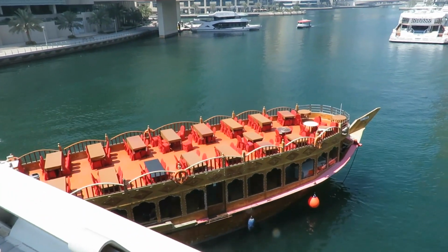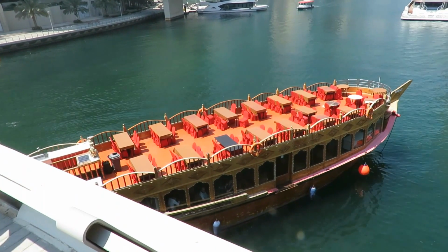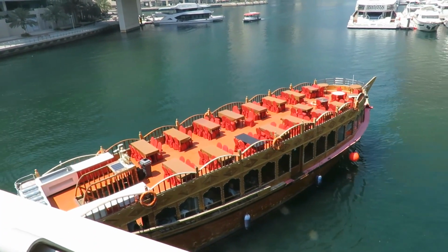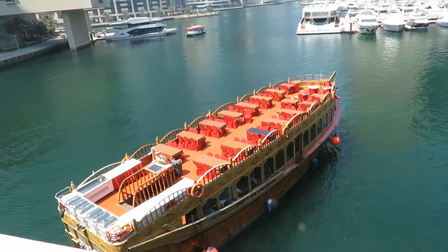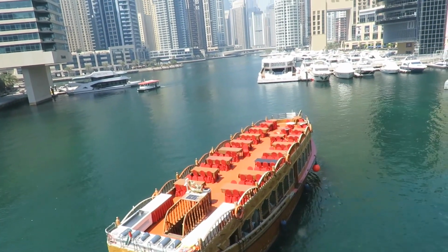Well, you can see the dhow has just arrived at Dubai Marina, where it's a bit empty, but some of the tourists are down there having their lunch, I guess. But on the top, it's too hot, so I guess nobody is going to be sitting on the top now. That's being used in the evening, I guess.